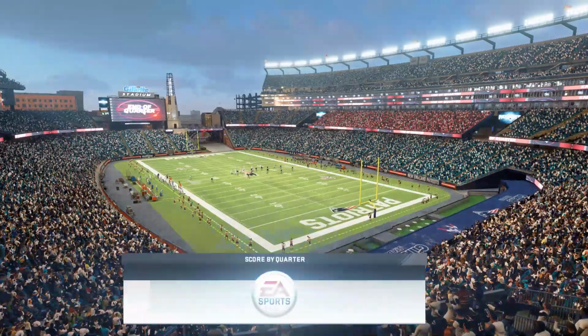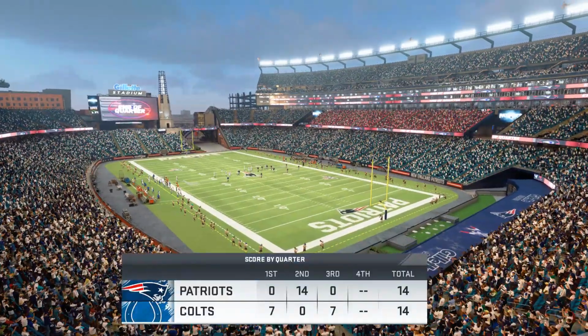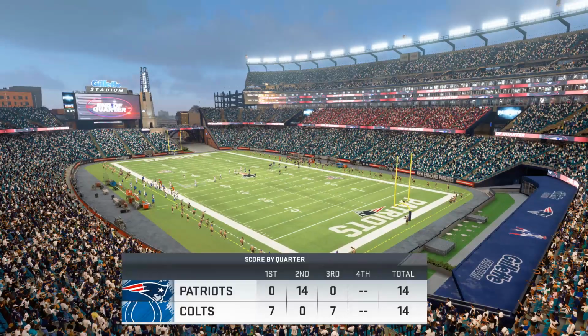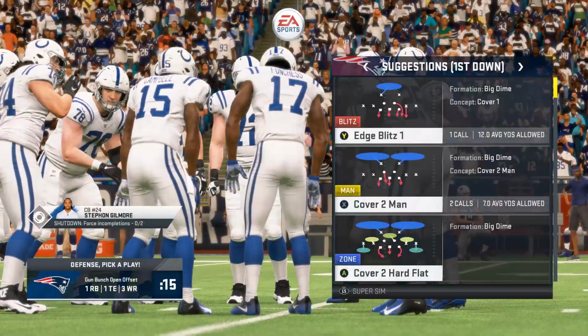And that's going to do it. Clock hits zeros. They're not going to get another playoff. Time has run out on this 3rd quarter. This is the National Football League on EA Sports.